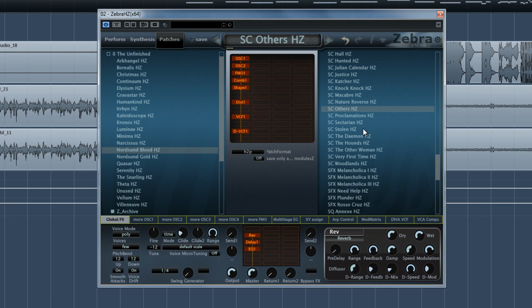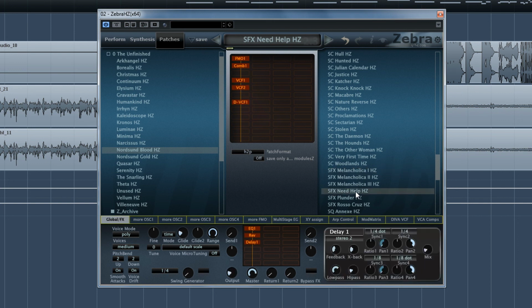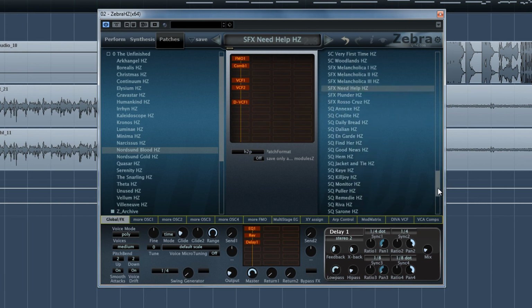So if you're looking for tense, creepy, weird, just stuff that adds a nice dark edge to whatever you're working on, it's a good sound set for that. It's full of intensity, is what it is. And here we've got those melancholic little SFX, which I rather like. That's a very good one for saying, right, this man's mad, here's his noise.